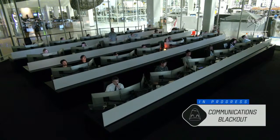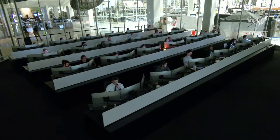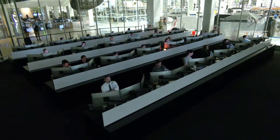It could be intermittent too, so there's a lot of different factors, but the key here is communication, and they'll continue to talk to make sure that the crew are relaying the information to the teams here in Mission Control Hawthorne, and of course Hawthorne will be able to respond.